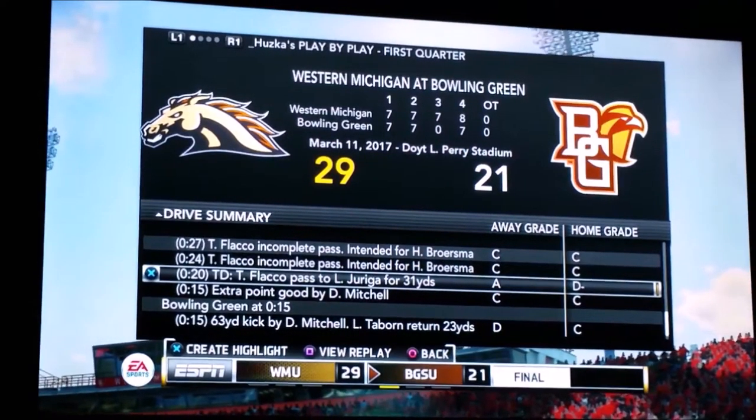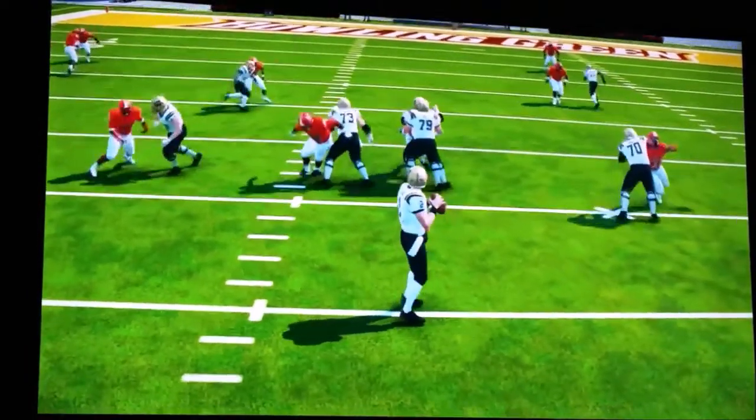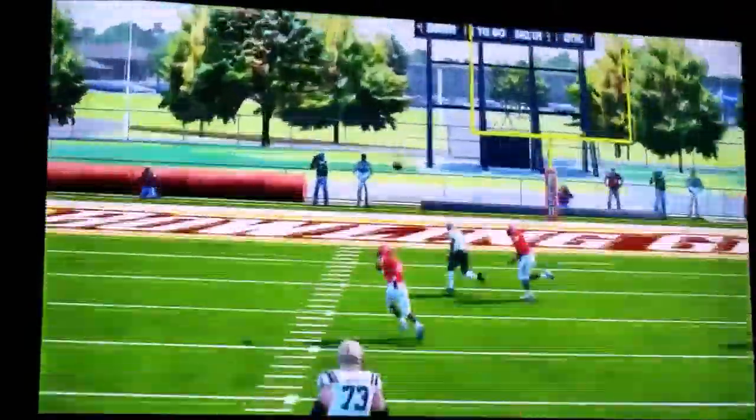Here's Western Michigan's first touchdown. 31-yard pass over the middle. You're going to like this.